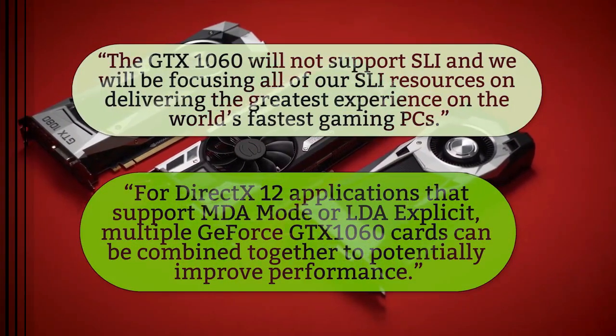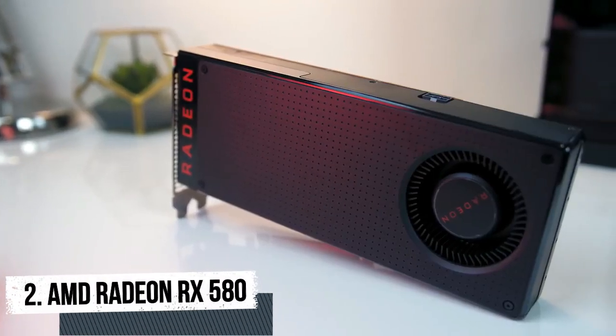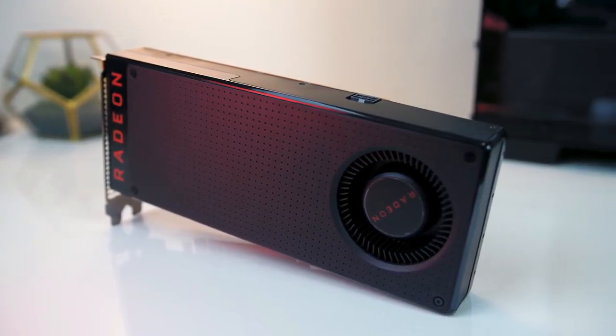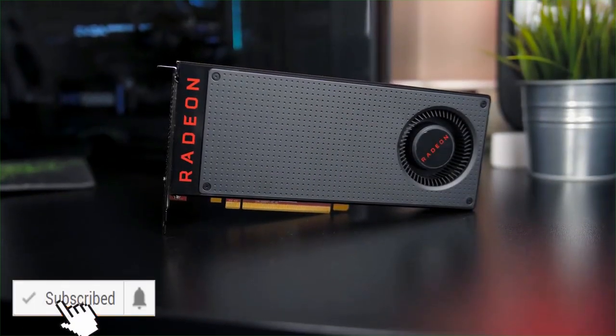The Radeon RX 580 is one of the best graphics options currently available from AMD outside of Vega. Let's take a quick look at the card itself, starting with the front.